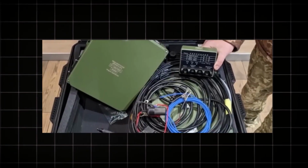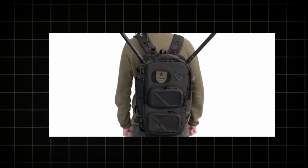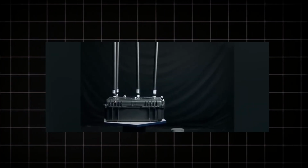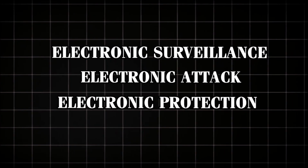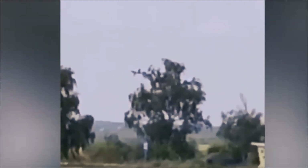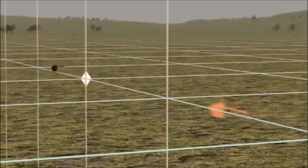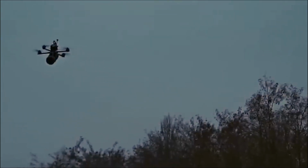EW encompasses a broad range of tactics and technologies aimed at controlling the electromagnetic spectrum. This includes jamming, but also extends to other methods such as electronic surveillance, electronic attack, and electronic protection. EW can involve more sophisticated techniques like spoofing, that is sending false signals to mislead the drone, and electronic masking, that means making communications harder to detect.